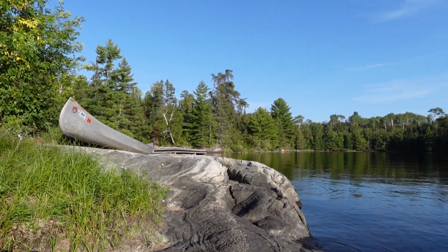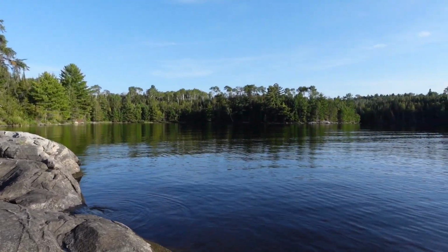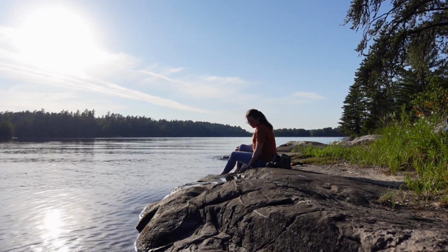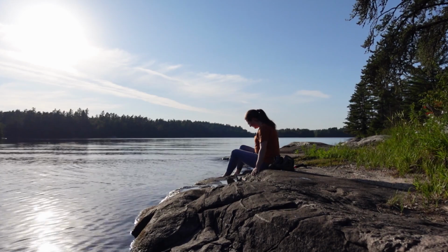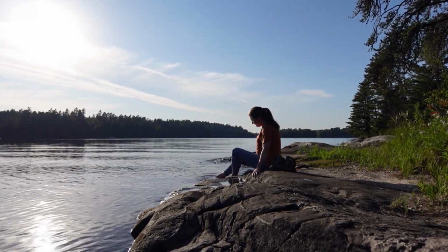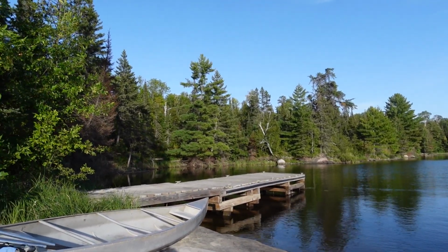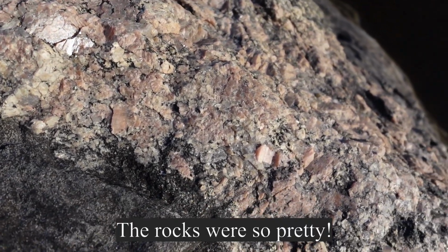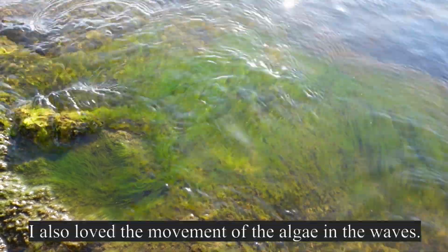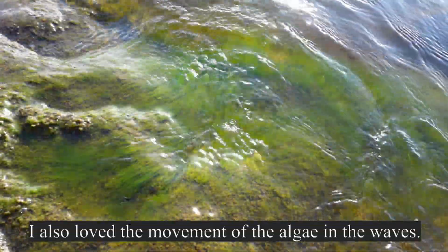It is so peaceful and quiet over here. I love it. I spent some time soaking in the beautiful nature at our campsite. It was so relaxing and peaceful. I loved listening to the bird song and gentle lapping waves. Many of the rocks in the park are cut through with pretty pink feldspar, which was cool to see. I like that algae. Looks pretty.